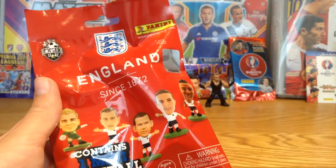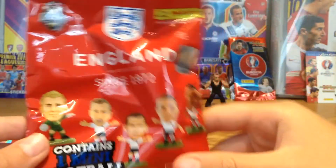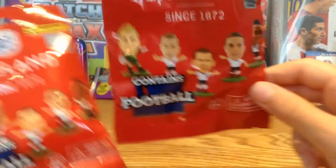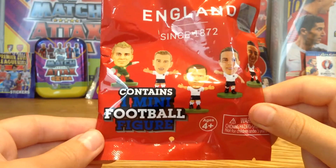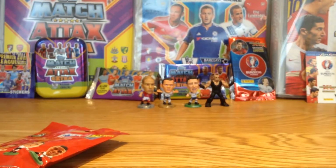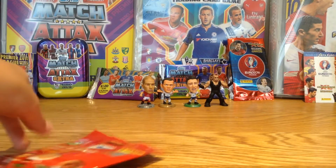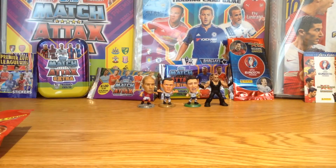Today in this video, we're going to be opening two blind bags of the England since 1872 Soccer Stars blind bags, as you can see. This was £2 in Tesco's, and it contains one mini football figurine. It's made by Panini with a few players on the front. On the background, we do have Gökhan Inler, and then we've got Rooney and Cahill in these packs. We've got Gökhan Inler in the Euro pack, and then we've got Undertaker in the WWE pack.